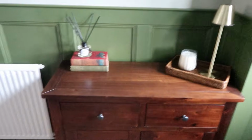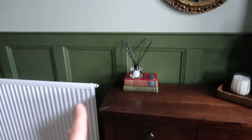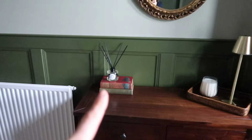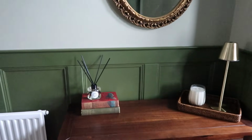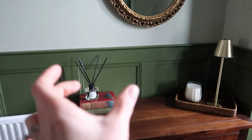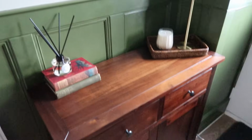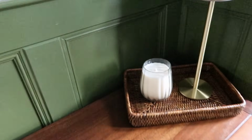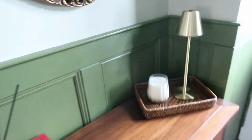I would say, well, there is a picture on the way that's going to go there, and I would like to change the radiator to a cast iron radiator, but I'm just thinking maybe there's something else. Perhaps I have considered a big large vase with stems coming out of it, so maybe that will be the final item. But otherwise, really happy. I got my White Company candle out. The scent is Fireside. It smells lovely.